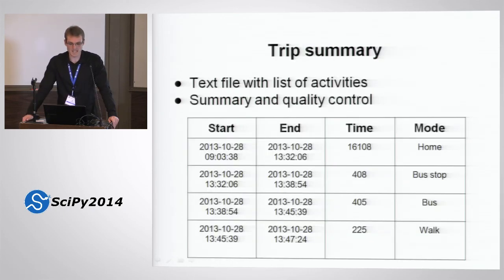Well, the newest feature we have is a trip summary, which is basically a text file with a list of activities, how it went from day 1 to day 7. It serves as a summary that you can just look at and see. Okay, so he drives a bus a lot, visits a shop often, but it also serves as quality control because this algorithm is still not perfect, and there are often, for example, walks that take 10 hours for no reason. But it looks something like this.